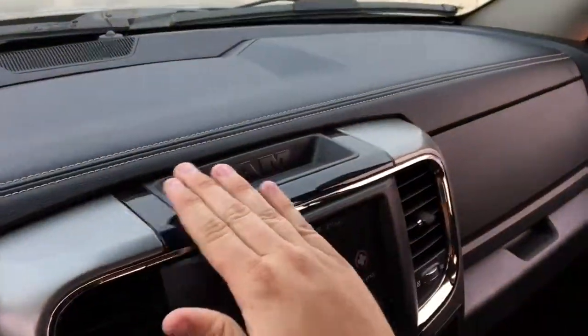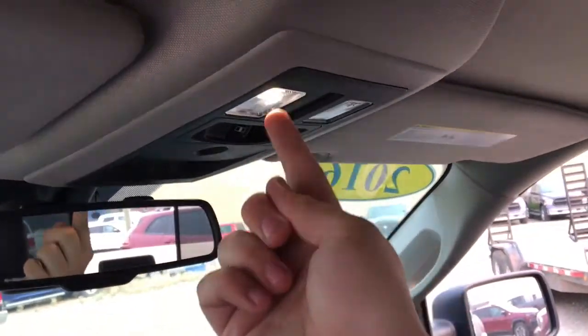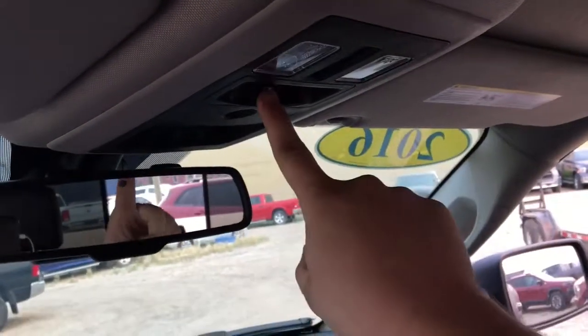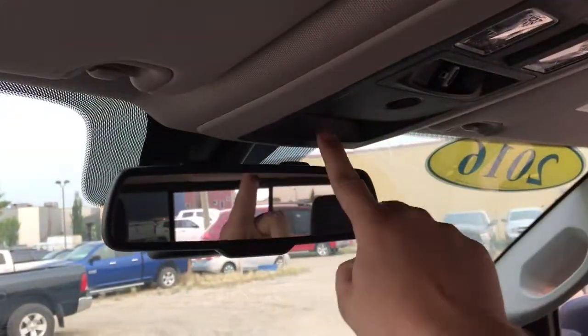Piano black styling touches up here and on the front here. A little spot for some things, a nice Ram badge. Reading lamps up here. Always handy to have reading lamps. This is a switch for the rear sliding window. Programmable garage door opener right there. Fold down sun visors with convenience mirrors, with convenience lights.